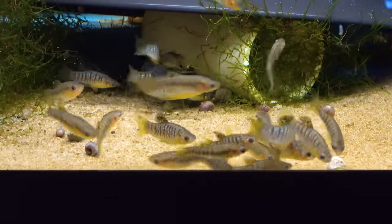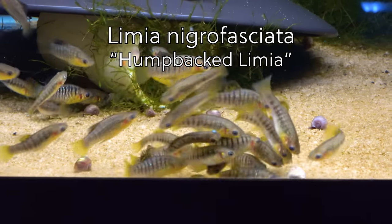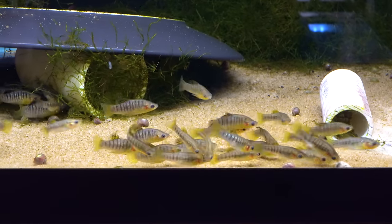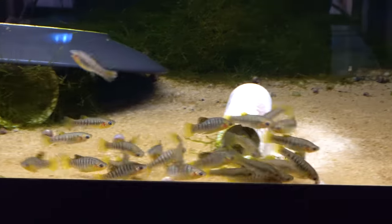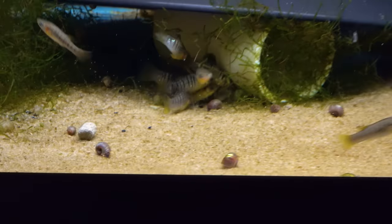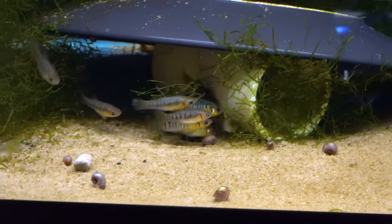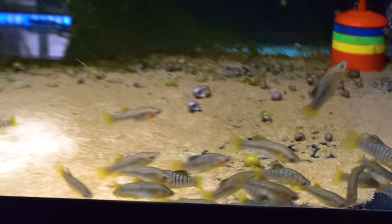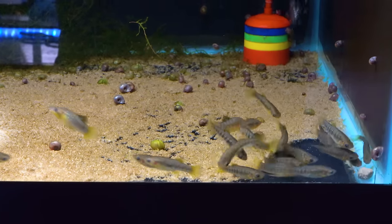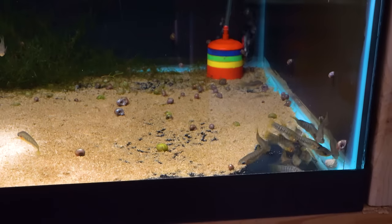So there they are, the humpback limias, really attractively patterned fish. The males get a nice black dorsal fin and they develop a big old nuchal hump, which is what they're named after. Kind of an impressive, interesting livebearer. And I've said it 1,000 times, I'll say it again, I don't know why limias are just not more common in the hobby. They're easy to breed, they're as prolific as platies, they're hardy, they're really interesting looking, but for some reason, they've never really been bred in large numbers in the industry, so you hardly ever see them. So I'm really glad to have these.